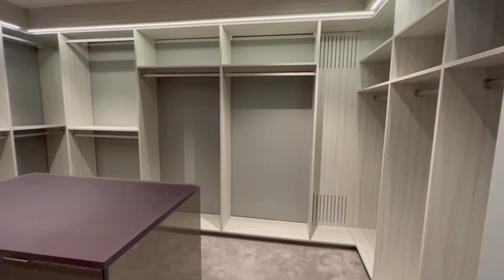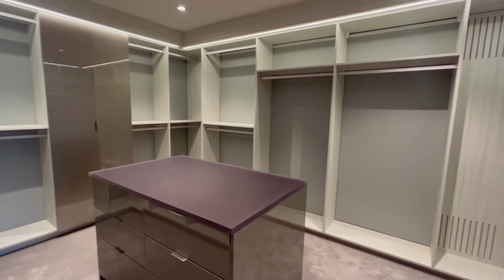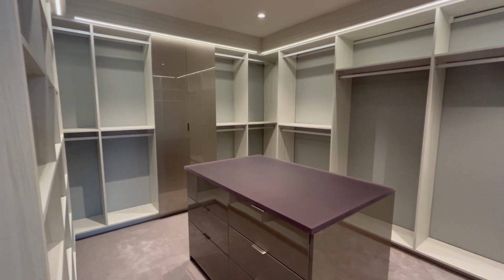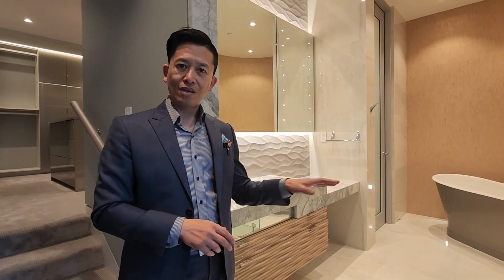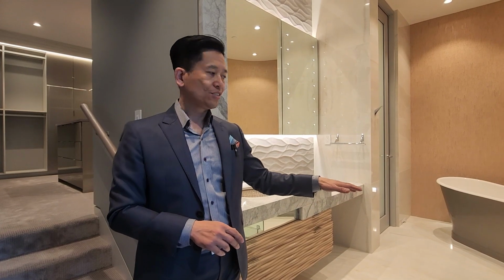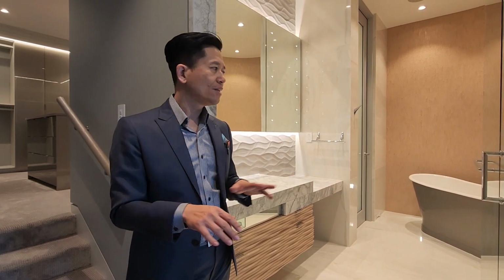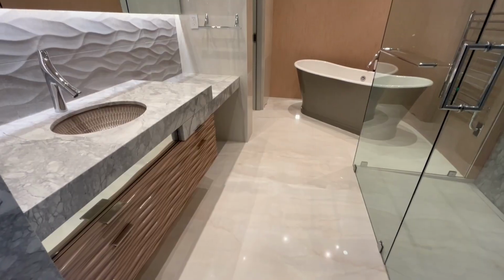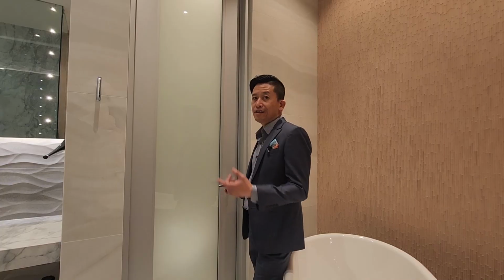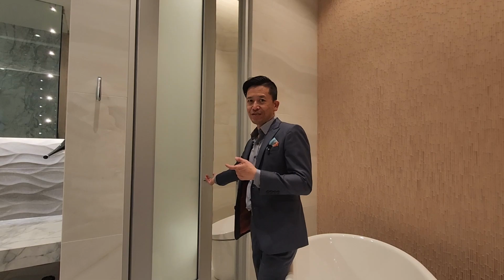The walk-in closet itself is a custom designed master bedroom closet with the most gorgeous chromatic countertop. And then we have the open ensuite here. Custom designed textured cabinet fronts that you'll see here with the makeup vanity, a 0 threshold shower so that you really get that walk-in feel, and of course a freestanding tub on a backsplash that's just to die for. And behind here we have the toilet room.